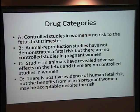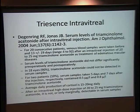I briefly just put the drug categories on. I won't go through them for you, but in study C, studies in animals have revealed adverse effects. In study D, they say there's positive evidence of human fetal risk. And so the risk with steroids, we all know, is cleft palate in fetuses. But so we pull up this study.